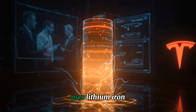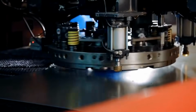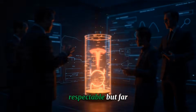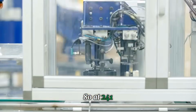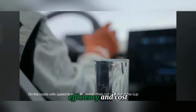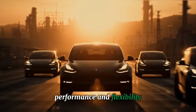BYD versus Tesla. 2 philosophies. BYD's Blade battery uses lithium iron phosphate, LFP, in a prismatic format. It achieves 160 watt-hours per kilogram and 355 watt-hours per liter. Respectable, but far behind Tesla's 4680 at 241 watt-hours per kilogram and 643 watt-hours per liter. BYD's advantage is volume efficiency and cost. Tesla's advantage is performance and flexibility.